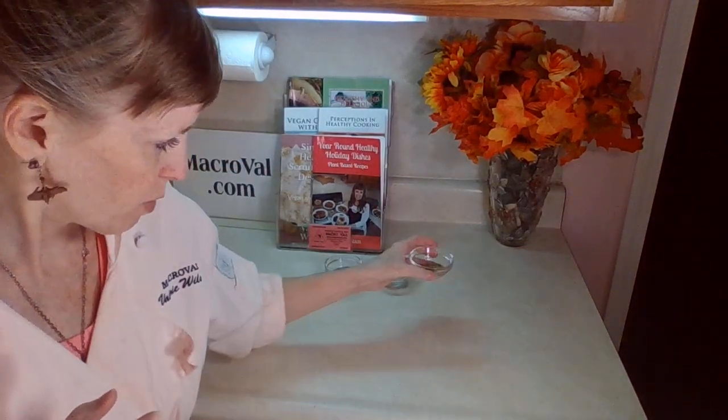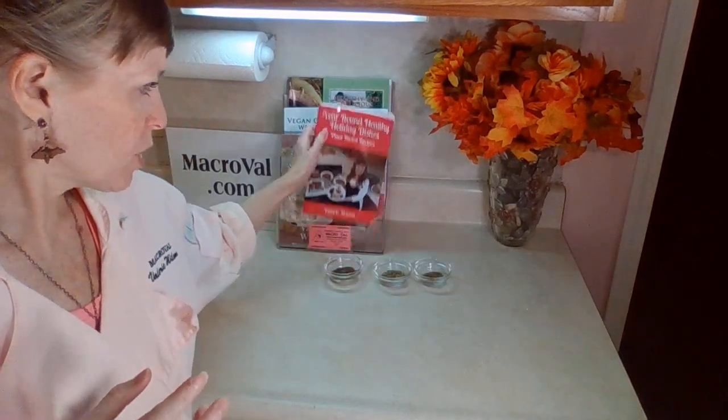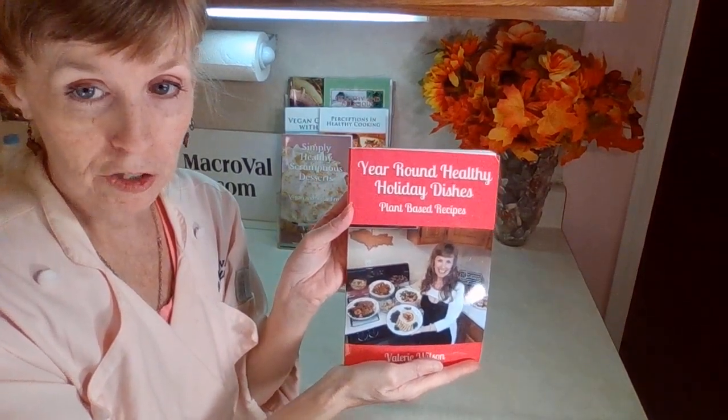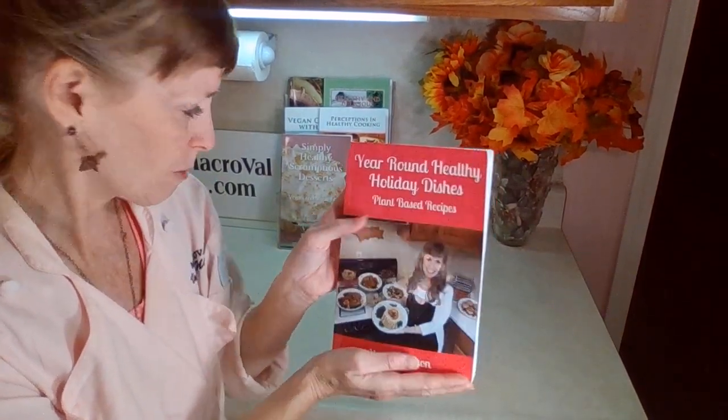I use all of these spices in a lot of my holiday recipes. And I have my Year-Round Healthy Holiday Dishes cookbook. Now this has some of my best recipes in it, such as the millet tempeh loaf that I just mentioned.